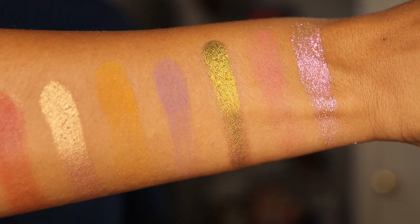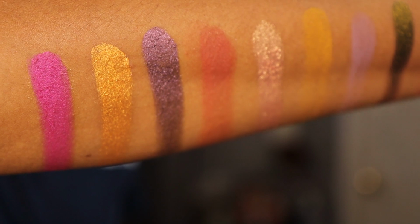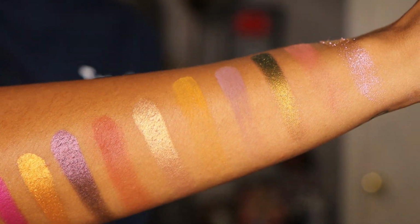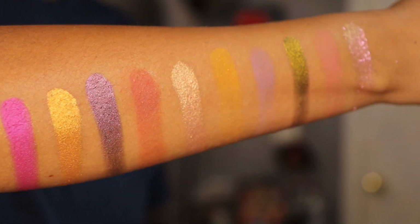So here are the shades in my Sunset palette. I think it is gorgeous. And let me know what y'all think. Do you think this is a Sunset palette?